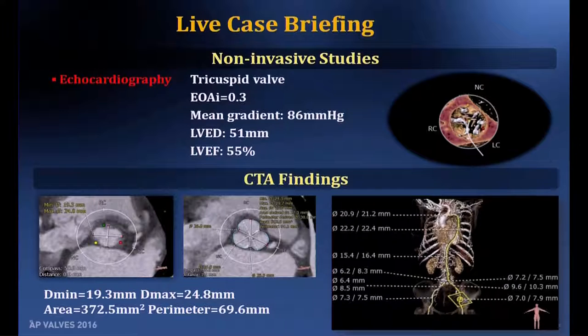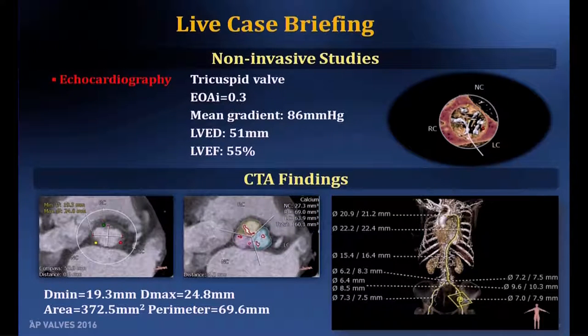From the echo, we can see this is a tricuspid valve. It's consistent with the CT. The area index is 0.3. The mean gradient is 86. The LV end diastolic diameter is 51. The ejection fraction is 55.